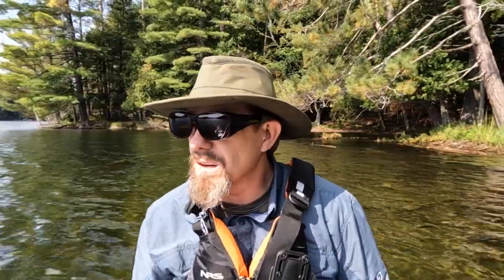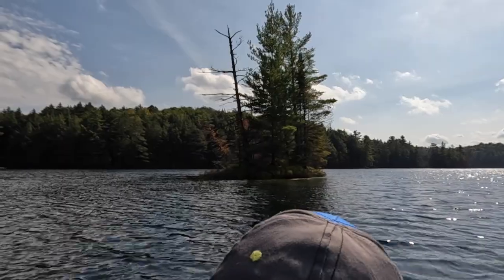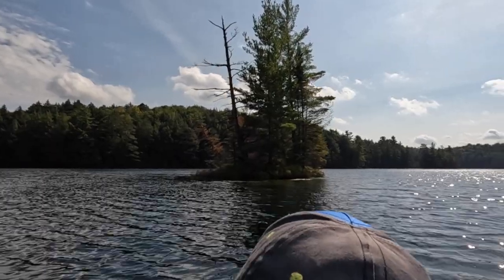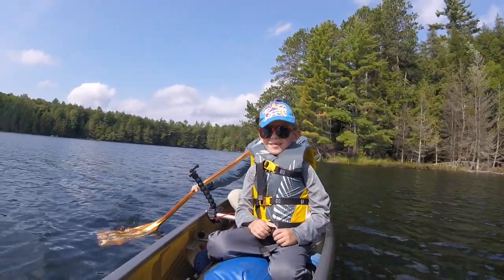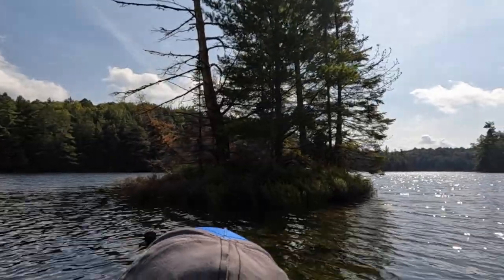Welcome to High Lake. There's two campsites on this lake, portage into Keir Lake, and then we're gonna probably check out the islands. Are we gonna check it out by going around it or on it? We're gonna go around it. I don't know if we'll get on it.